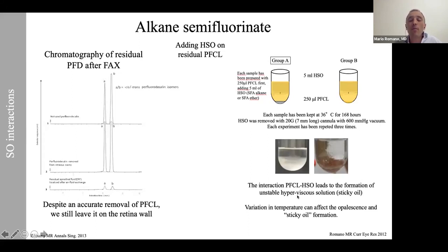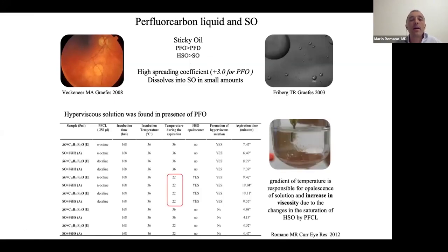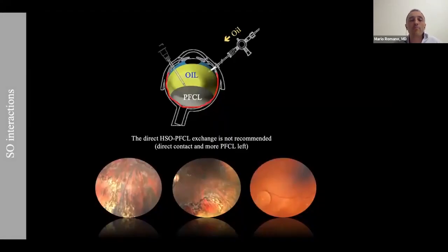So sticky oil, we found that it's not just a matter of being sticky, but it's also hyper viscous. And the sticky oil is more with octane and decalin, because octane has a high spreading coefficient, and it's very difficult to dissolve. So we tried several things. One is also the temperature. Changing the temperature, you can also change the saturation of heavy silicone oil with perfluorocarbon. Still, we need to avoid the direct oil perfluorocarbon exchange, as we mentioned before.